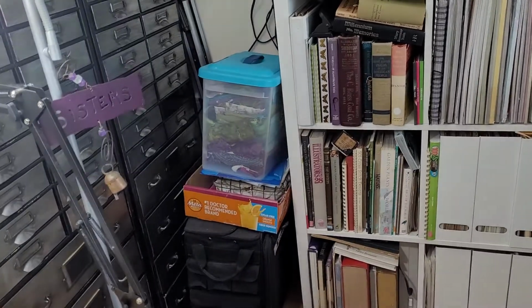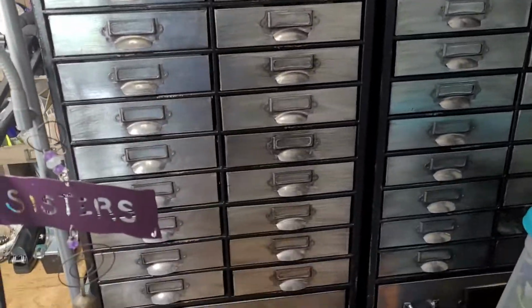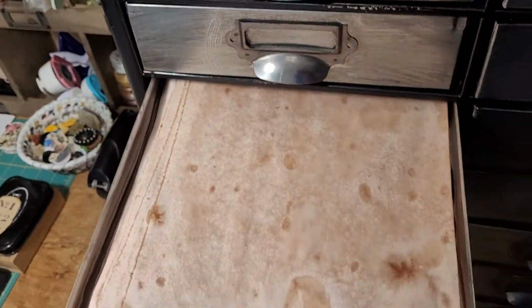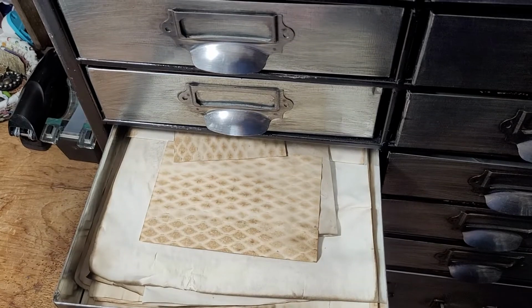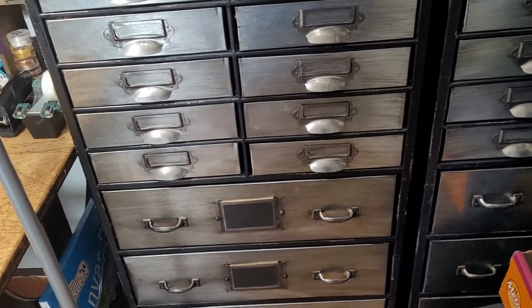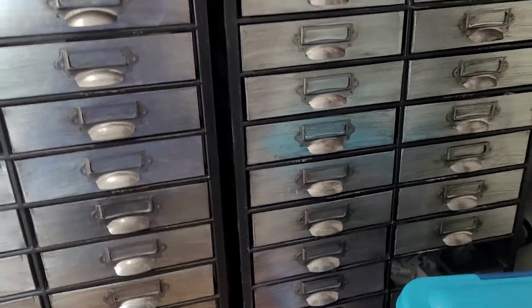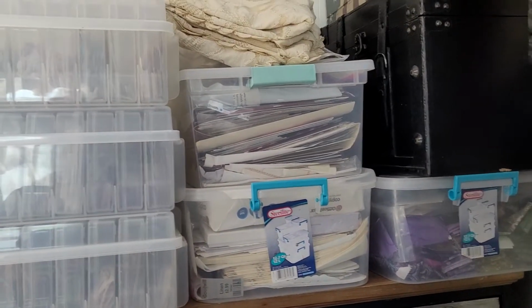The things next to it on the left are quilting things. But then I have two of these that I got at Hobby Lobby, and I use those for paper. Each drawer has different kinds of paper in it. So, whoops, sorry. And in the big drawer down, the first big drawer is like all my punches, and I've got gutted book covers and things like that. But I just love those. Those were from Hobby Lobby. And then I have some quilting things, and knitting on the upper right.